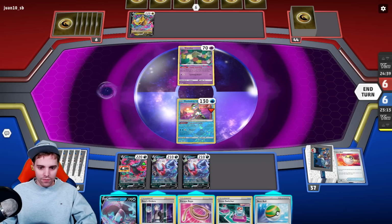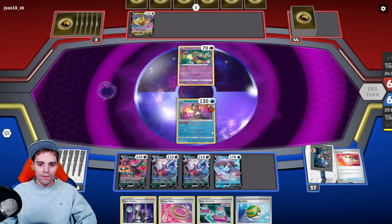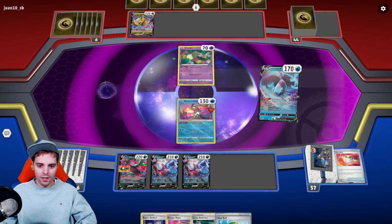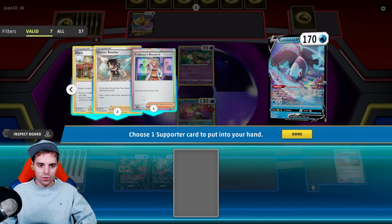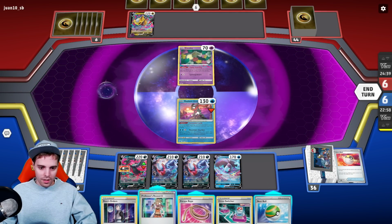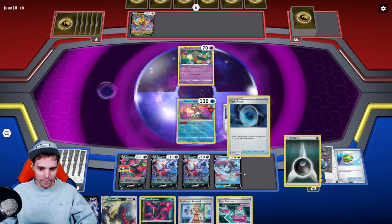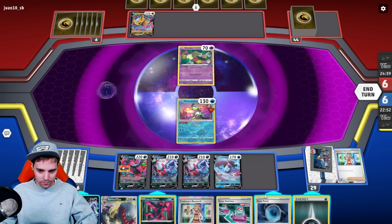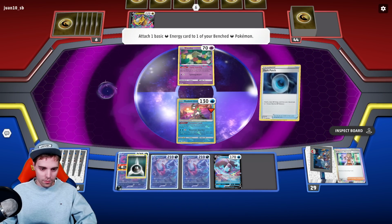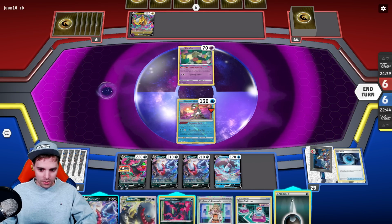Yeah, we still need to find... at this point, if we use Lumineon, we don't have the Escape Rope situation, right? Want to lose Luminous Sign? Yes. Would that matter, to be honest? Would that matter? At this point, we need to get a lot of stuff going. Okay, Dark Patch. Over here. We have the attachment.